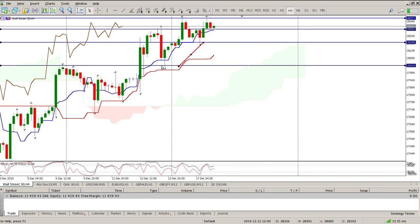Okay, and that coincides with the wedge's full target. So the wedge's full target will be in this area as well, because there's your first touch of the wedge to the upside, there's your second touch of the wedge to the downside. So that's normally the target, and then your second target would be the first touch, which should be down here.